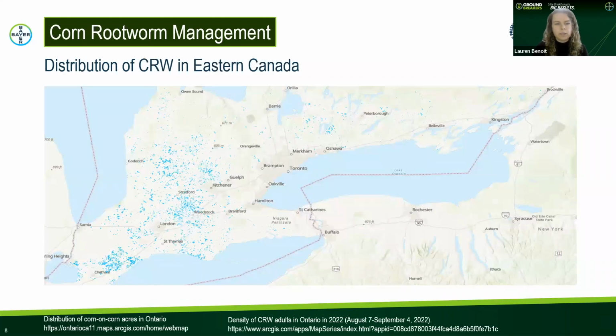So what we're looking at here now is all of the little blue specks on this map. This is a map from 2021, and all of those little blue specks are fields that were at least 3 years of continuous corn on corn. So you can see some hotspots in there, particularly around the Woodstock area, up just east of Goderich. There isn't another hotspot.